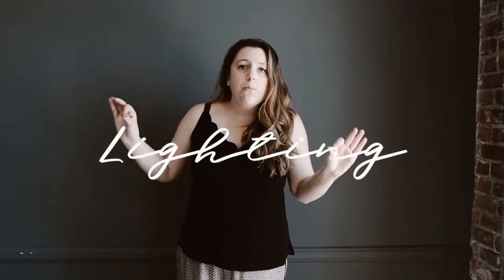It's so hot. Number two is lighting. Lighting is the most important tip I can give you when it comes to taking your own selfies and mastering them. Lighting is imperative because with bad lighting, it doesn't matter what outfit you're wearing, what angle you're taking it out, it's not gonna be good because the lighting is bad.